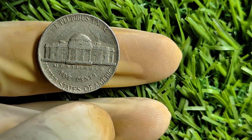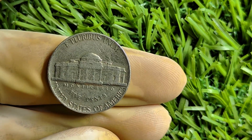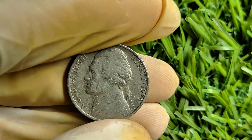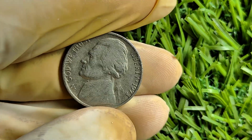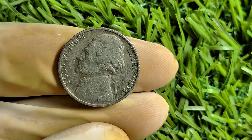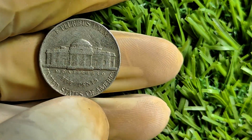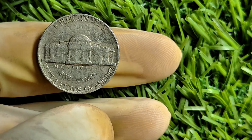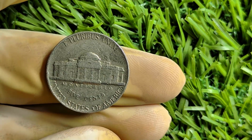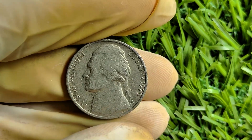Now, let me tell you about my personal experience. A few years ago, I was at a yard sale, just casually looking through boxes of knickknacks, when I came across this old jar filled with loose coins. I didn't think much of it, just some old pennies, quarters, maybe a few dimes, nothing that screamed fortune, but something told me to take a closer look. Long story short, after some research and a little help from a local coin dealer, I found out I had an old 1943 copper penny in there.